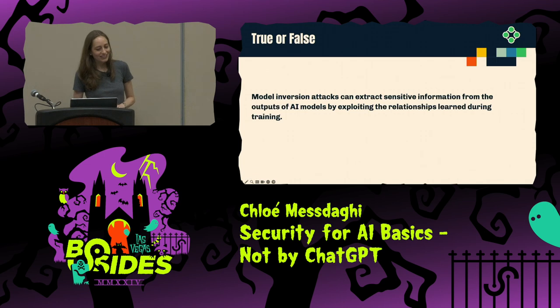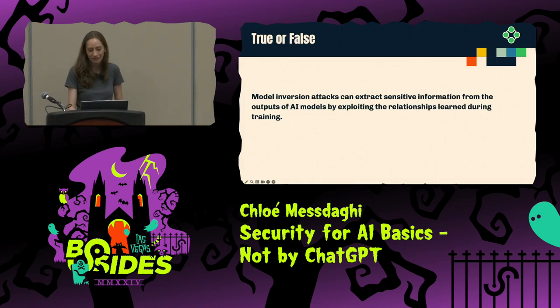Model inversion attacks can extract sensitive information from the outputs of AI models by exploiting the relationships learned during training. If you believe this is true, raise your hand. Congratulations, you either knew this knowledge or you paid attention. And by the way, congrats, it is hot in here. I feel for you, so thank you for staying in this room with me.